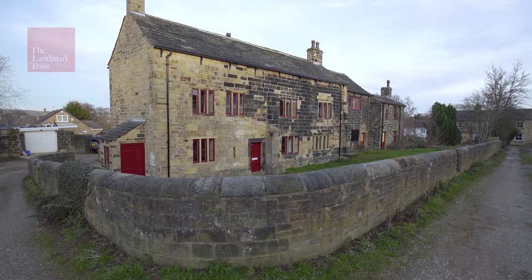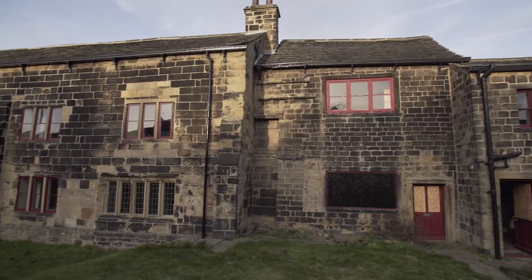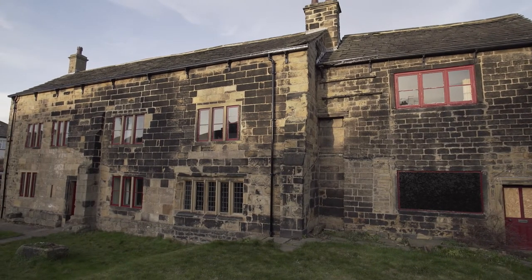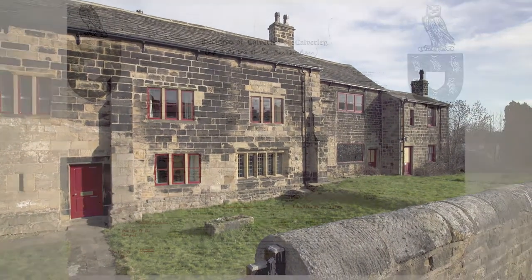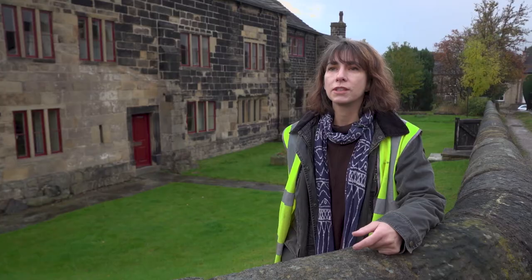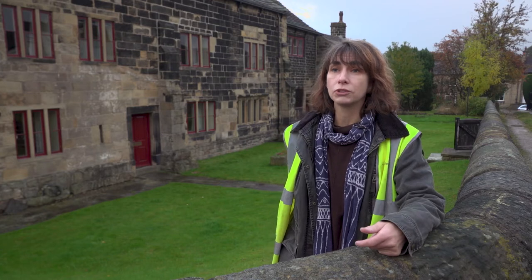We are standing next to Calverley Old Hall. The bit of the building that you see behind me is the most modern addition that the Calverley family added to the building. The Calverley family were residents here for hundreds of years. This was the manor of the village. This was the most important building in the village, apart from the church, obviously.